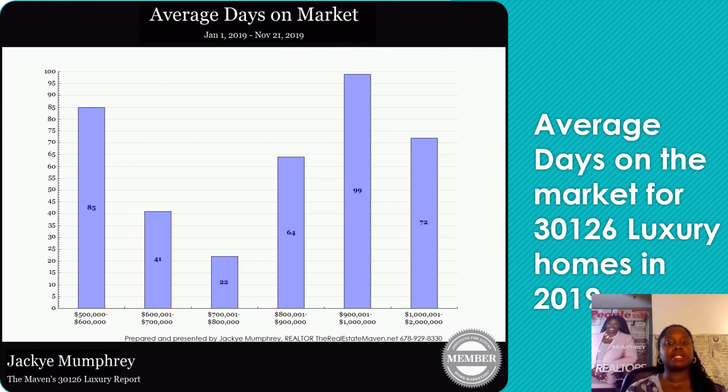This is very interesting, that from 900,000 to 1 million it took 99 days, but only took 72 days to sell homes that were higher, which is very interesting to me. It seems like 900 to 1 million would be the most competitive price point, it would look like to me. And it's amazing that from 700 to 800,000, they sold in 22 days, which is well below the norm for luxury property in our area and for luxury property in general. Those sellers must have gotten it right and priced their home correctly to attract the right buyer.